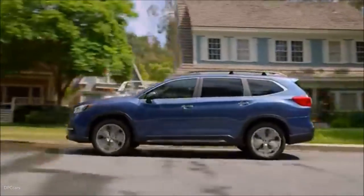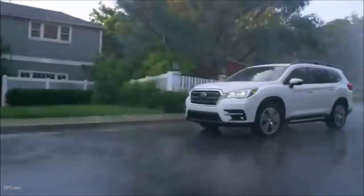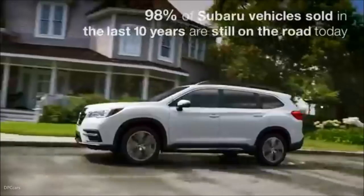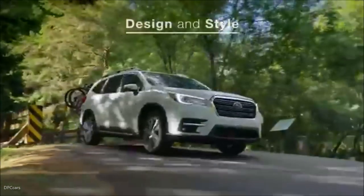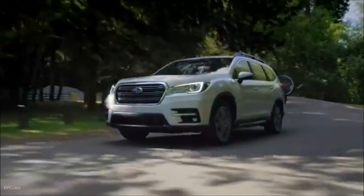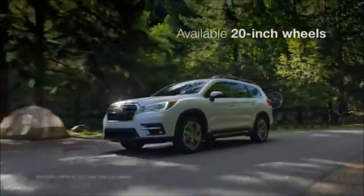family SUV. It features standard Subaru Symmetrical All-Wheel Drive and all the capability you'd expect from a Subaru. And it's built to the same standards that have made Subaru vehicles known for their durability. From the ground up, the Ascent was designed and built to be a family SUV with real capability. From the bold grille to the stylish wheels, it has a commanding presence.